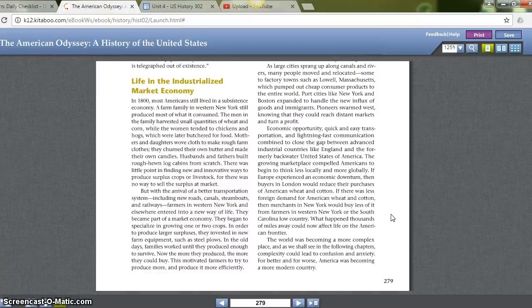The world was becoming a more complex place, as we shall see in the following chapters. Complexity could lead to confusion and anxiety. For better or worse, America was becoming a more modern economy.